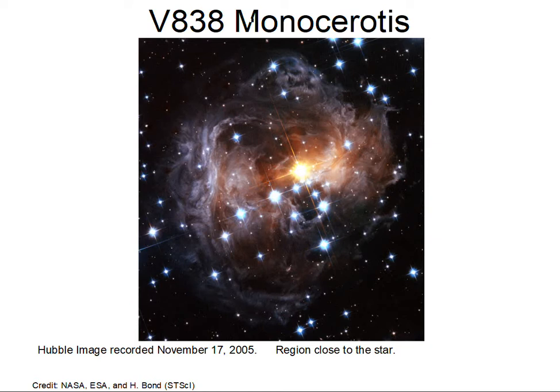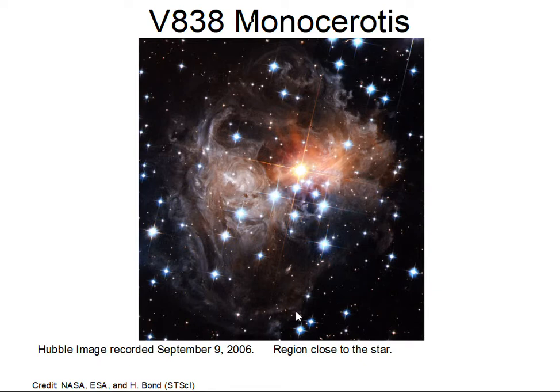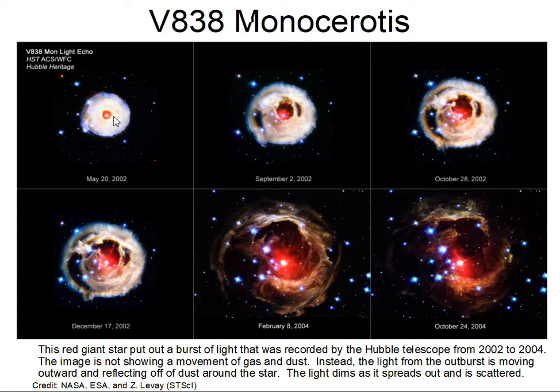And another image here from September of 2006. Okay, very artistic and very nice to look at. But again, a little summary here. In January, there was a burst of light. The shell of light moving out in all directions comes across dust that then scatters that light towards us. And you can see the expansion continuing on through 2004.